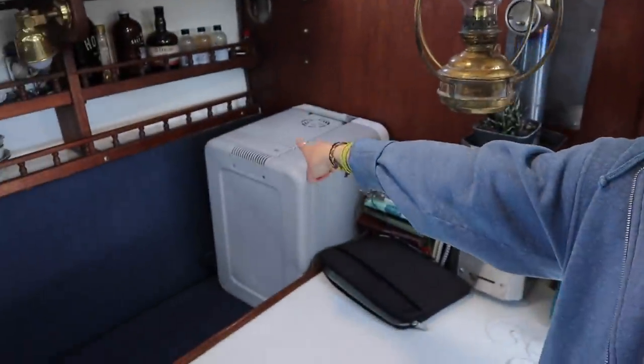So the time has come to switch from our AC fridge to our DC cooler. Ideally, someday we are going to get an AC-DC fridge that goes off automatically when it's cold enough and turns on automatically when it needs to be chilled again. But that is a future item on our wish list. So for now, I'm just gonna switch everything over.